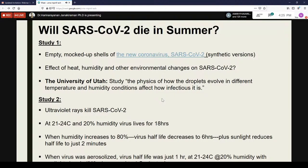Plus, if you add sunlight to that combination, they found that the viral half-life was just 2 minutes. That's awesome. If it really works, sunlight with humidity bringing the virus to just 2 minutes of half-life will help us reduce the viral infection by 99%, because it lives only for 2 minutes in the environment. Let's hope this works. They also tried to aerosolize the viral particle, and at 21 to 24 degrees Celsius and 20% humidity, the half-life became 1.9 hours, which I will take, because the environment has the virus in the aerosolized form. But in the laboratory, you cannot compare the results to the actual scenario in the environment.